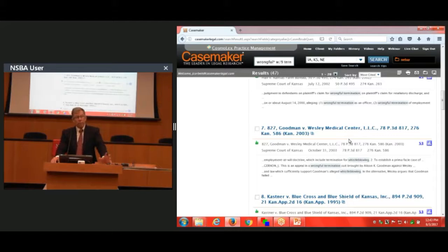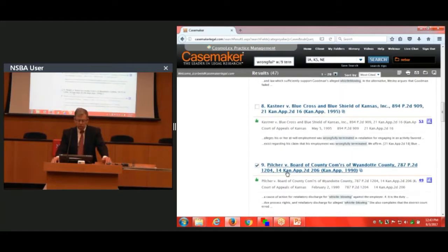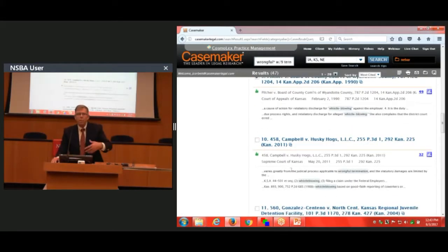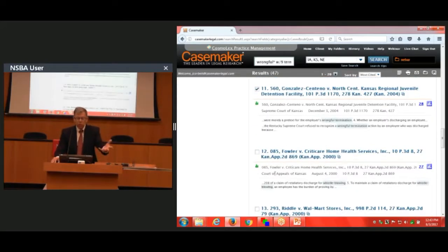Now, if you don't happen to be a drag and drop kind of person, and you are in fact a checkbox kind of person, don't worry, we've got you covered. All you need to do is go down and check the box for the one that you like. I like that. I don't like that one. I like this one. You open them up, review them, analyze them, and decide you like it. You put a check mark, and you just go through your list of 47 or however many you have.